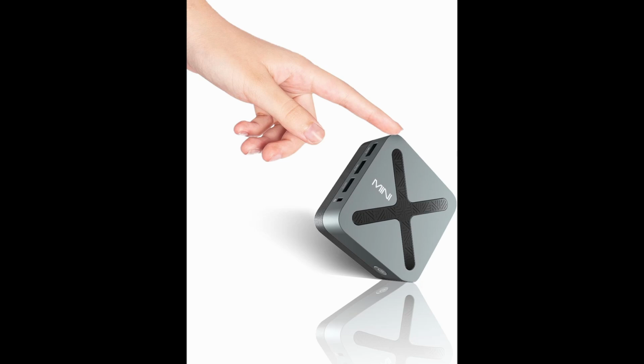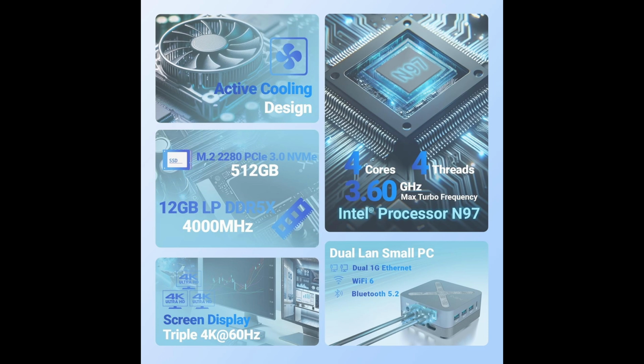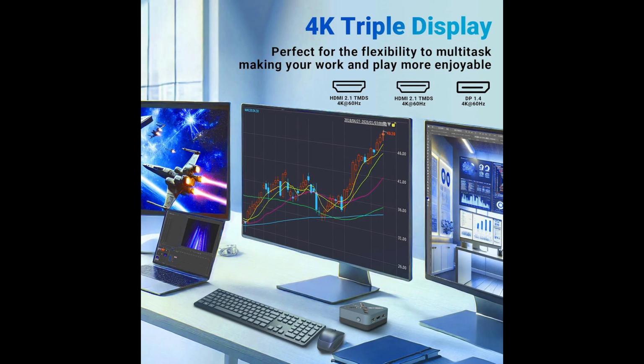The MINIX Z97 Mini PC is a compact powerhouse designed to bring desktop-level performance in a tiny form factor. Measuring just 3.5 by 3.5 by 1.65 inches and weighing only 180 grams, it redefines what a mini computer can do. Despite its small size, it's packed with features that make it perfect for business, home, and educational use.